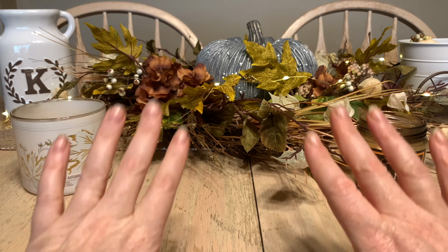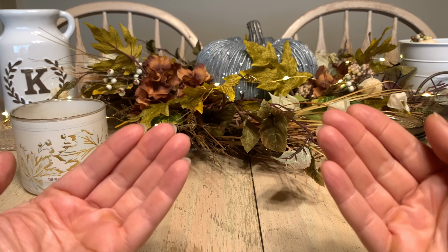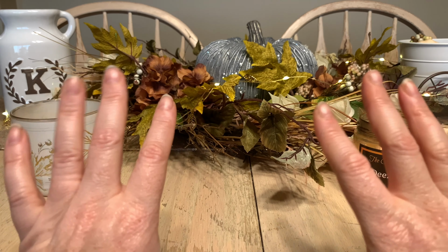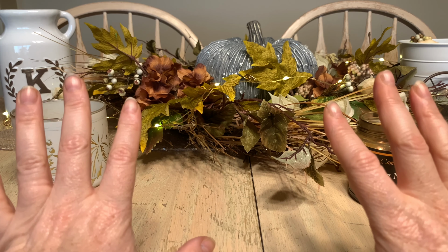Before we get started, I just want to say I have nothing on my nails. I'm giving my nails a break for the next couple of weeks because they are very thin and fine, and I love nail polish. You guys know this, but it does a number on your nails.